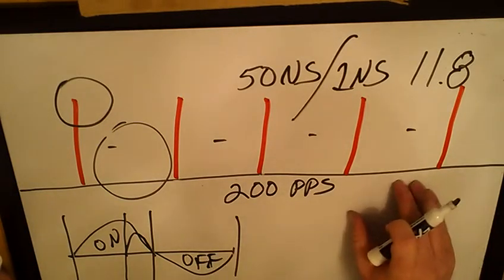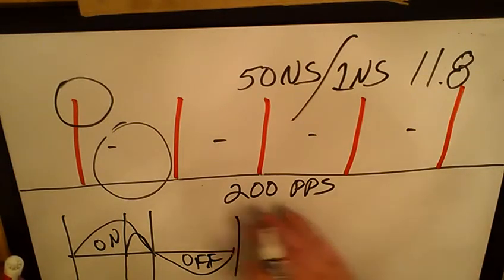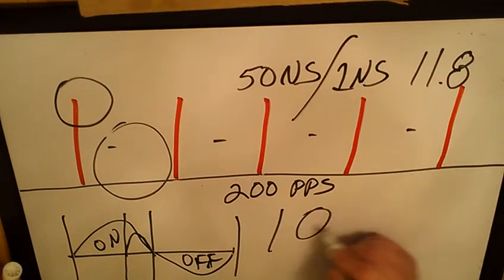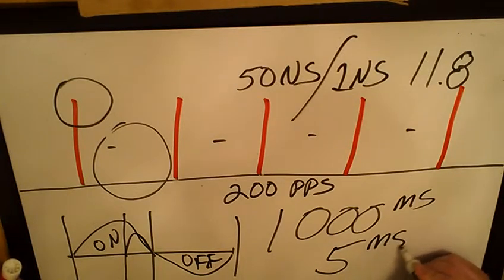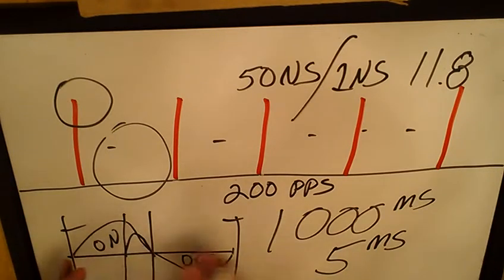Well, we can resolve what our period is, which means 200 pulses per second. That's what the Lidar gun is putting out. Resolve that as 1 second is 1,000 milliseconds. Well, it's pretty easy to figure this out. 200 pulses per second, 1,000 milliseconds. How many times does 200 go into 1,000? That's right, 5. And that means that the period, for when the laser is on and when the laser is off, is 5 milliseconds.